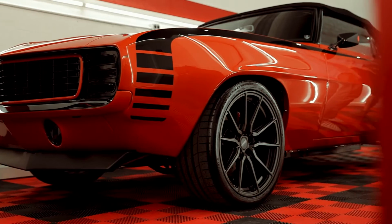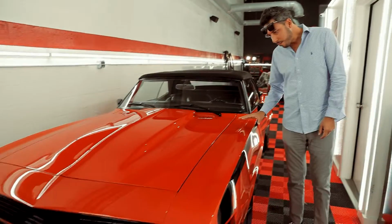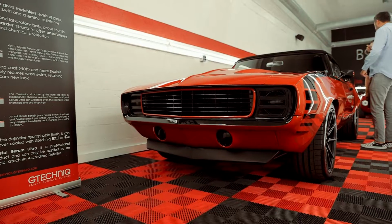But we're here for this, the 1969 Camaro full resto mod. Car is less than a year old. We did a fantastic paint correction on it. Car looks amazing.